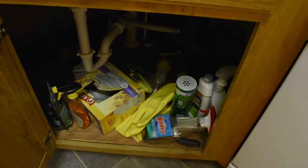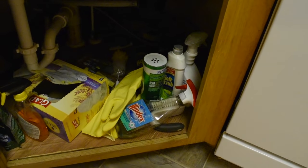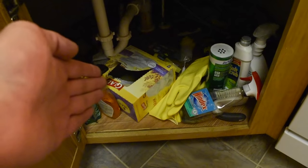Now, I know what we all keep underneath our sink. No, it's not dead bodies. It's amazingly awesome cleaners: Windex, Soft Scrub, Pine-Sol. All the good stuff is kept under your sink.